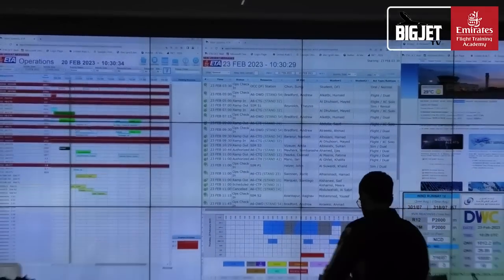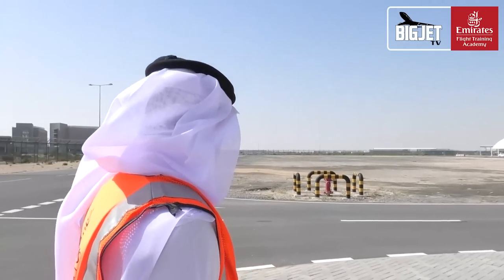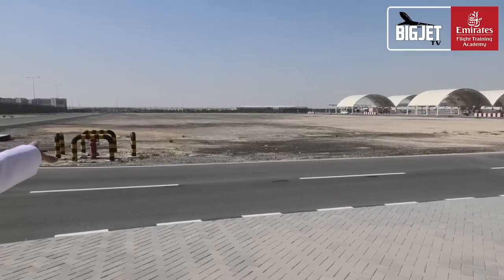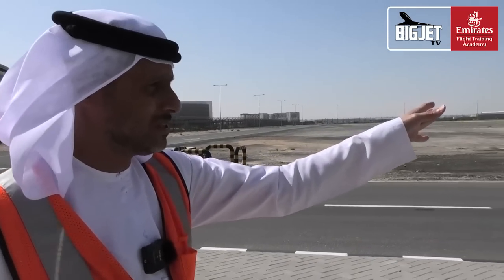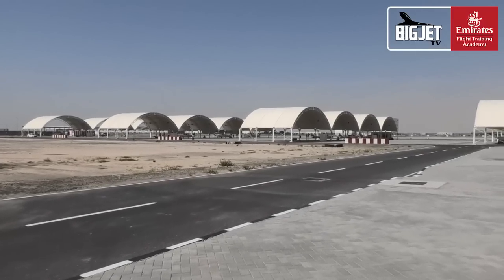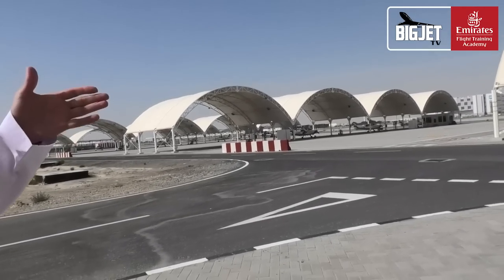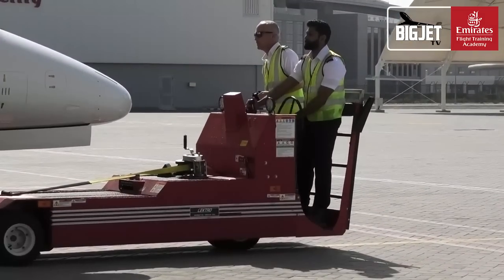This is the operations center? Yes, everything comes to here. This is the heart of the whole operation. Wow. We are on the airside now. This is the provision for another 12 parking bays, which we're planning to have very soon. Currently, we have about 20 parking bays, all shaded. We have the power supply to the aircraft, we have the conditioning supply to the aircraft, and the majority of them are ready to go. We have all these single engine on one side. On the other side, we have the majority of our jet engine.